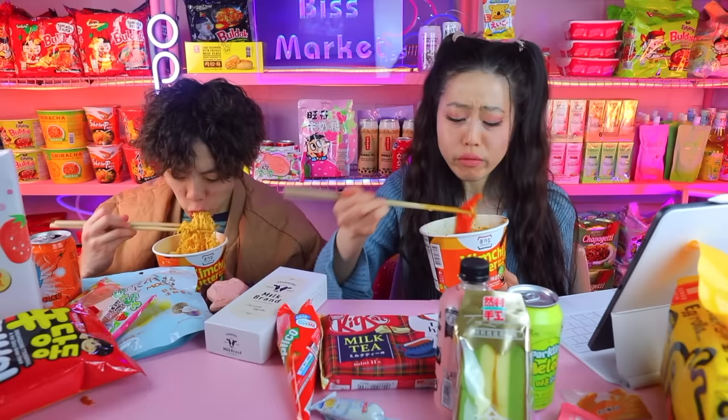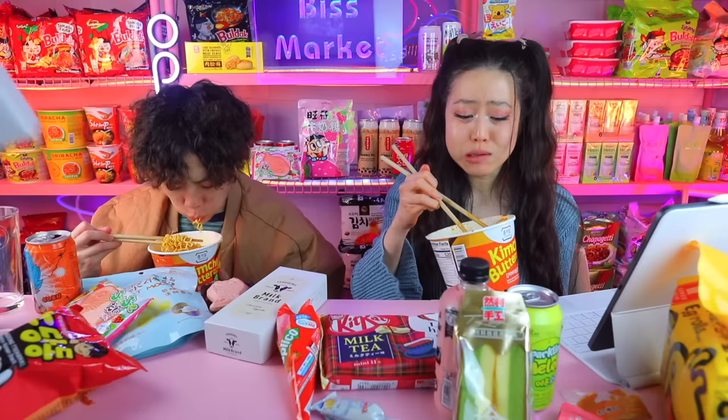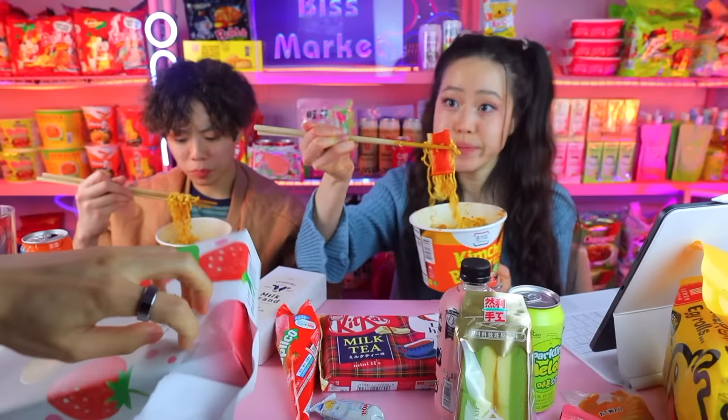Never had a ramen with butter, dude. Wow. Not good? It's delicious. Really? Oh my gosh. How is it? Oh my god. The crab stick is amazing. I can't wait to do this in Korea. Or in China. Very creamy. I think it's because of the butter.